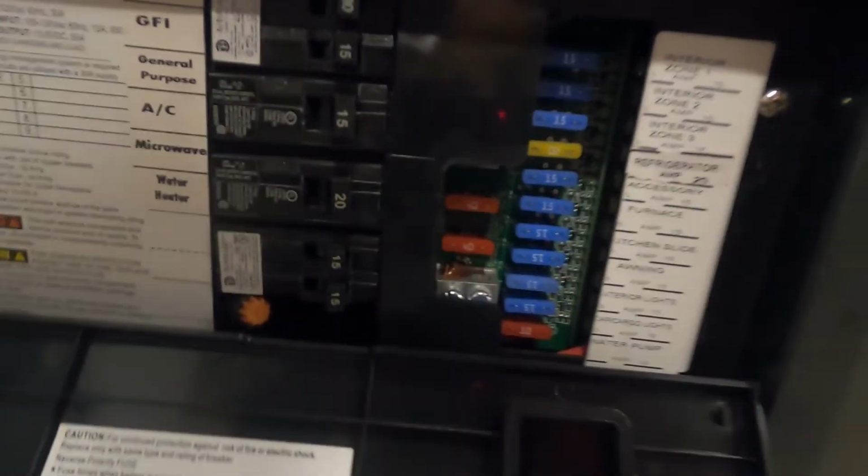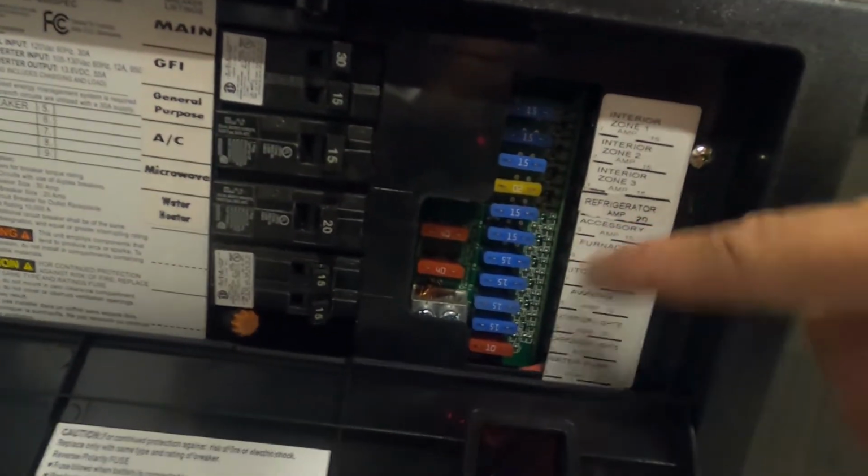Down below your oven is your access panel to your breaker box and fuses. A ton of 15s in there, a 20, a 10, a couple 40s. Highly recommend having some of those with you when you go camping.